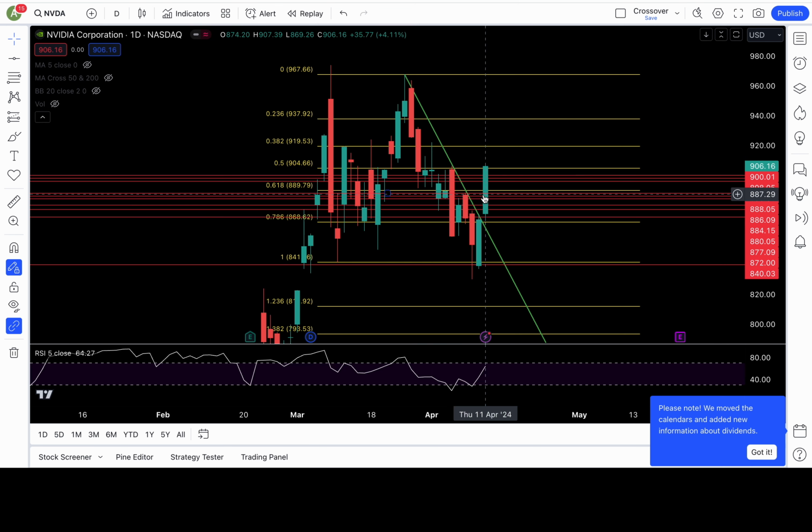It cleared 877. It cleared 880. Gave us this beautiful, beautiful move to the upside. Incredible. Going as high as 907.3 and managing to close just above the 50% fib level, which is at 904.6. Did you catch this move? If you did, that's a hell of a move.